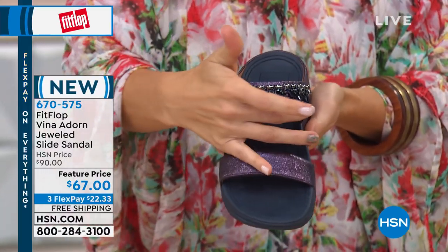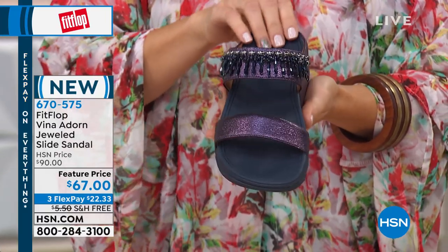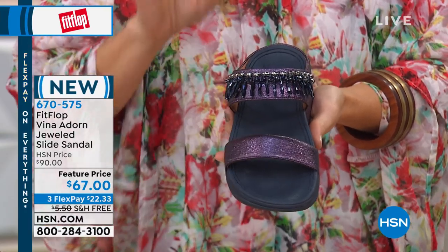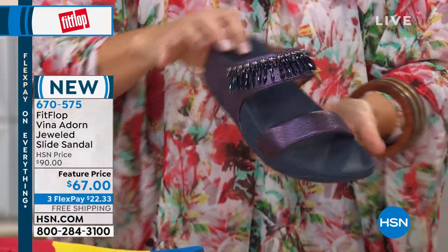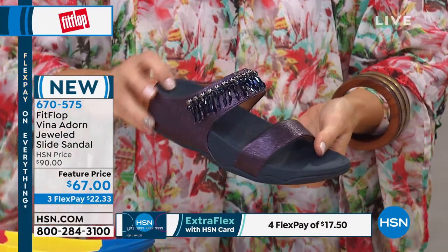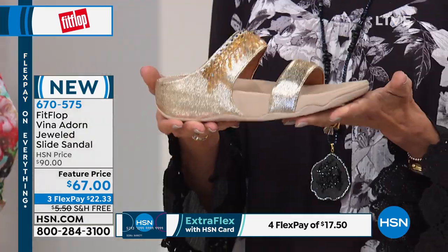But I just, I love that beading. Metallics are super on trend. I wanna say too with the navy, the sole of it, the micro wobble board, is a true navy, as are the dangly beads. But the metallic part's a little bit more of a deep purple, wouldn't you say? I just wanna make sure that you see it for what it is before you pick your color, because this is an exclusive style to HSN. Isn't that fun?